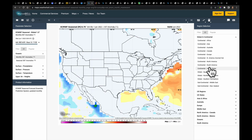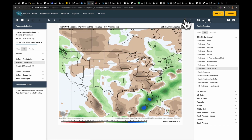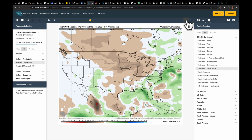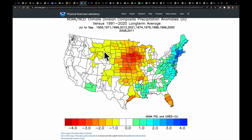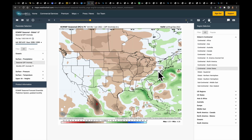So I'm going to zoom in on the United States here, get rid of ocean temperatures, and look at those other values, like precipitation. And this right here, there we go. That is now the July, August, September forecast. And again, do you see how the historical information, drier here, wetter there, is playing out in the long-range forecast? We're wetter along the coast, drier in the interior.